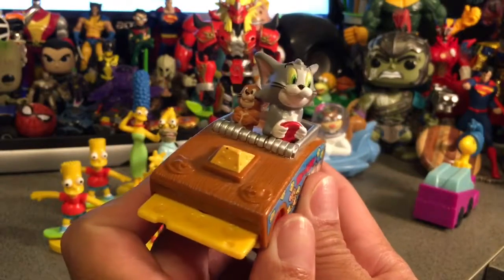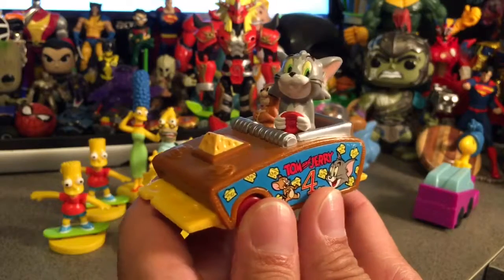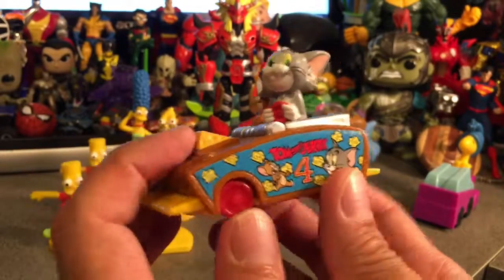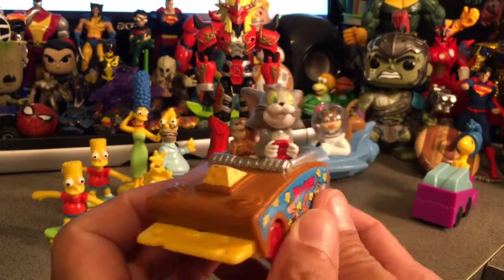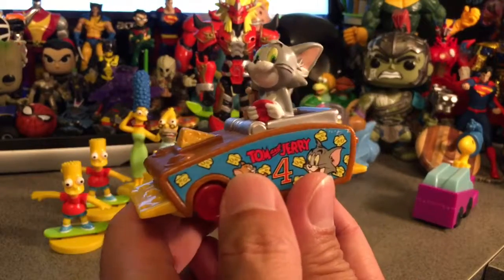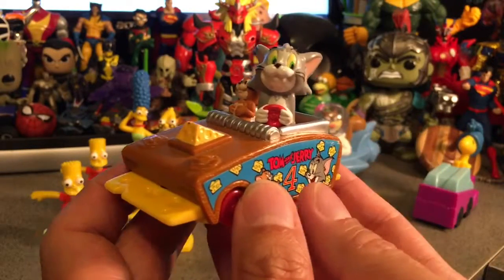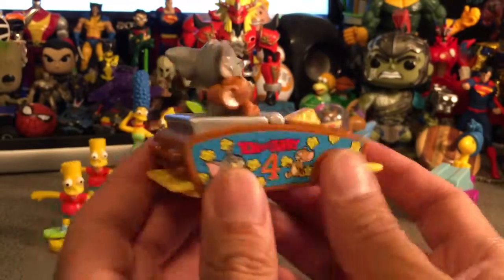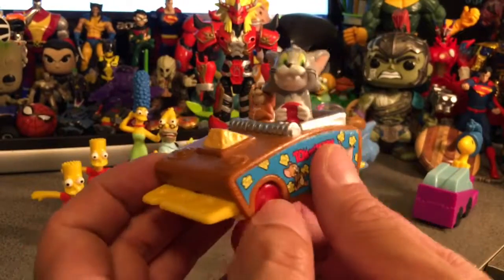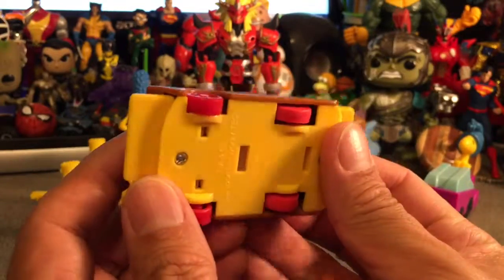Now this awesome duo, Tom and Jerry, number 4. This is actually quite an old Burger King toy, Kids Club toy. This is actually from 1999, and it's from the Wacky Racing. It's not a Kids Club toy, it's a Wendy's toy, and it is Tom and Jerry from their Wendy's Kids Meal. So I didn't even know Wendy's had Kids Meal. So now it's another fast food restaurant for me to keep an eye on some of their toys.